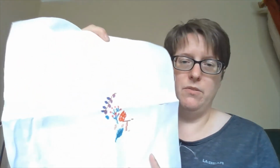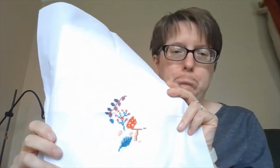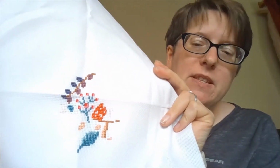But she did have a YouTube live the other Friday, and while that was on, I started this, which is not showing the right colours at all. There we go. It's Hello Pumpkin. So this is going to be a tree.